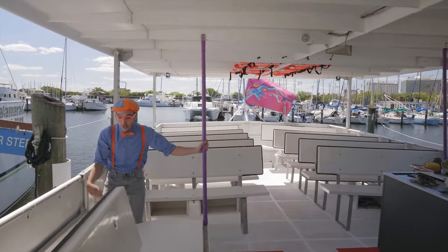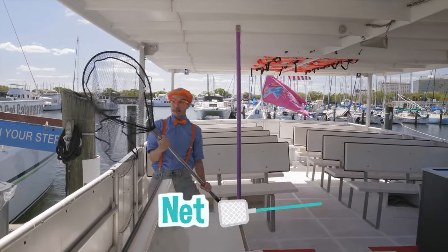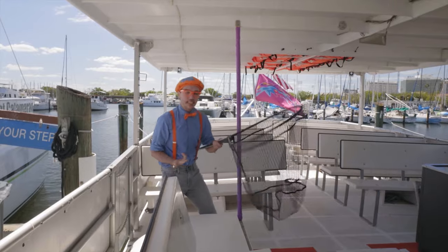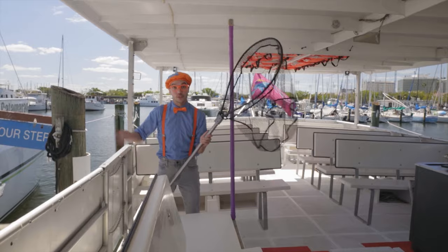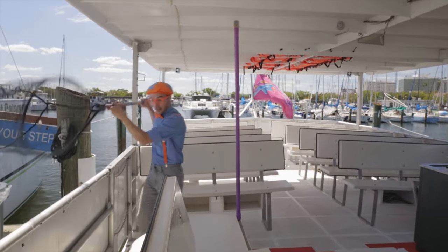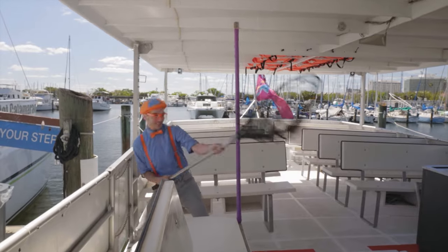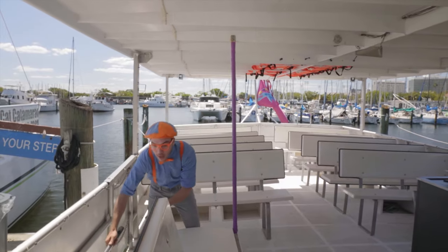Whoa! And look at this over here! Yeah! This is a really giant net! Whoa! But this net, this isn't for catching fish. No, this net is really important in case you drop something over the side. You can just pick it up, woo, so it doesn't get lost. Okay, we'll put this net back here.